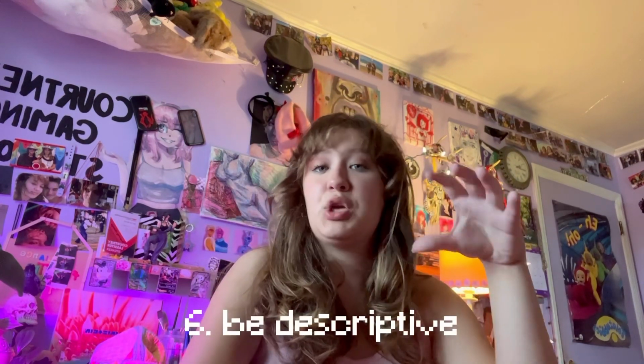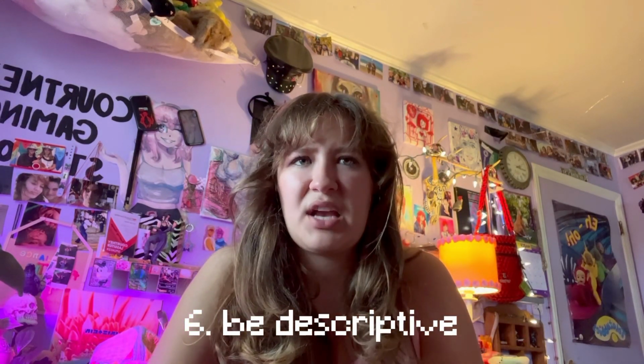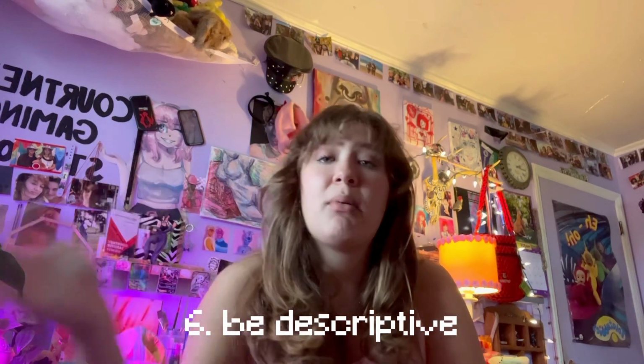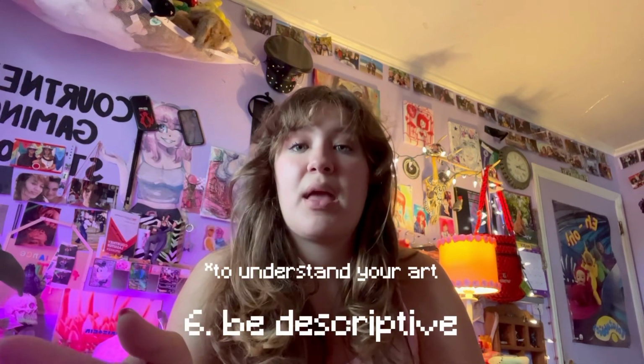When you're describing those paintings, you need to use almost all the space that you have in that text box. I know most applications are somewhere around 200 words. So you should probably be using the majority of that to describe your pieces, because the more effort you put into this, the more that they'll be able to get it.